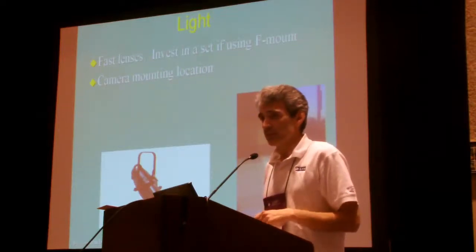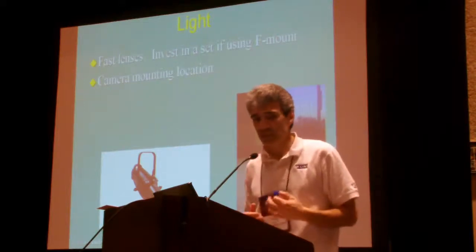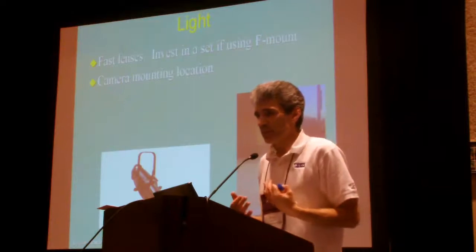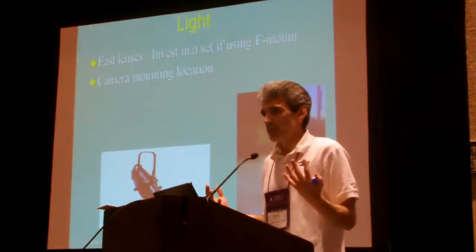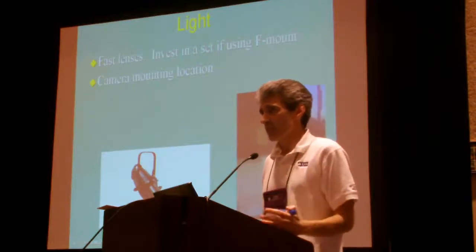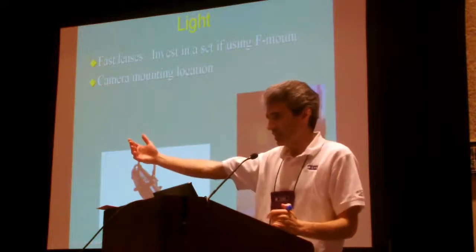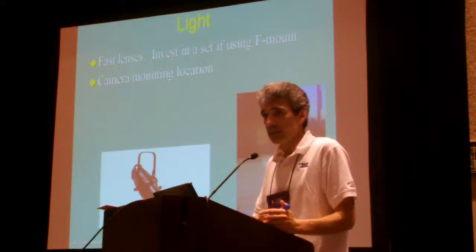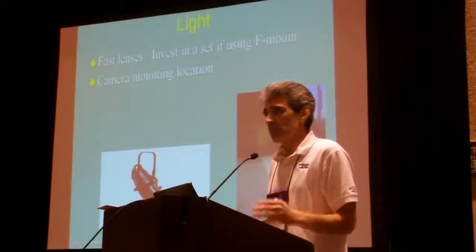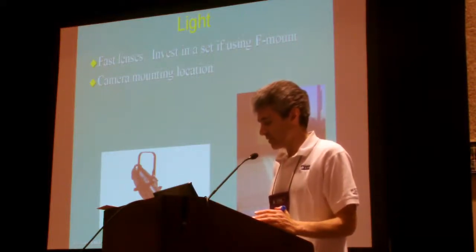Camera mounting location is obviously important when you're talking about light. Basically, all other things being equal, the light wants to emanate from a location that's similar to where the location of the camera is. Right? So what you don't want to be doing is shooting into light. There's some situations in which you can't avoid that. But again, this is always about trying to do the most you can to improve the situation as best you can.